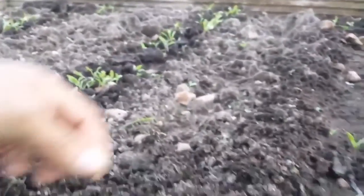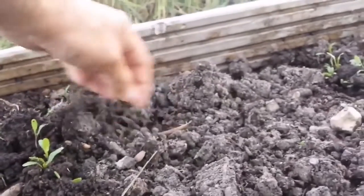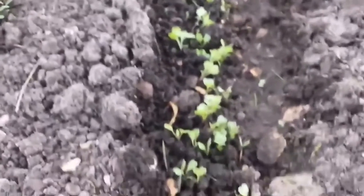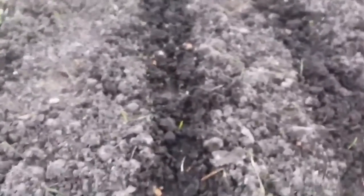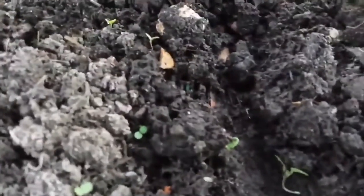Of course, you have to keep on top of the weeds. As you see, I see a few weeds here and there. Remove them. This is bindweed. Radishes are coming up. Nothing yet from these, I don't know. Nothing from the parsnips, but we'll see how they do. Parsnip takes a long time.